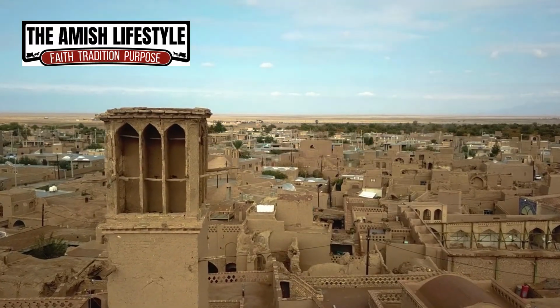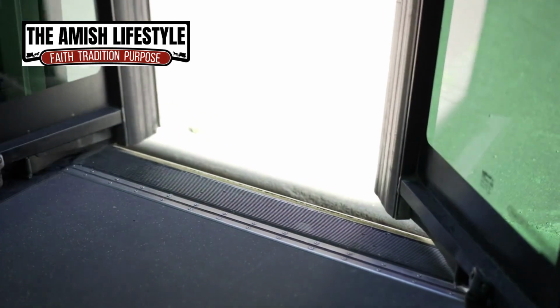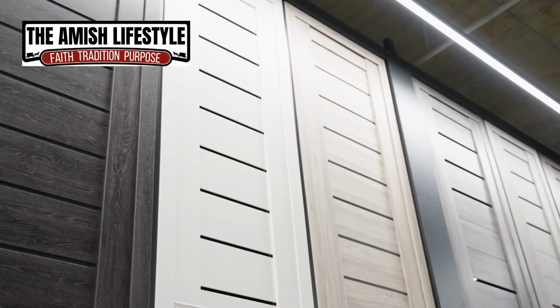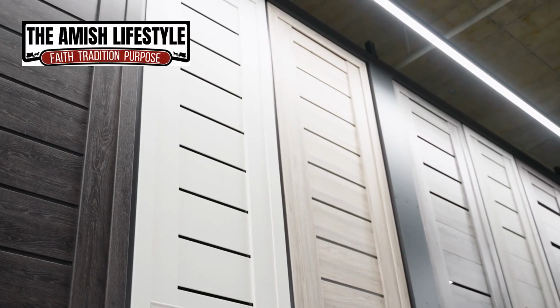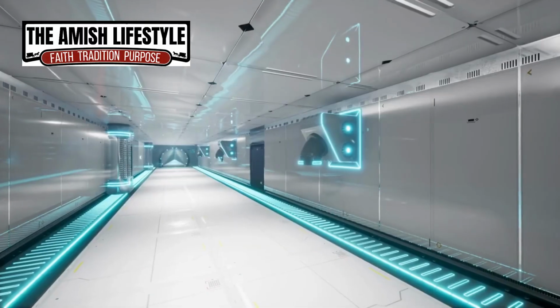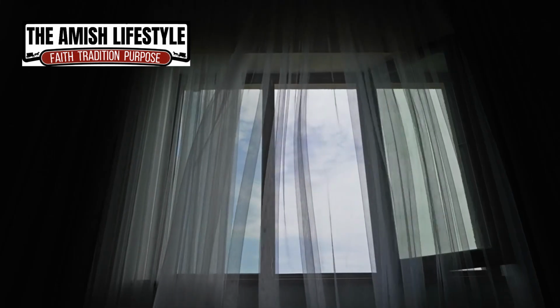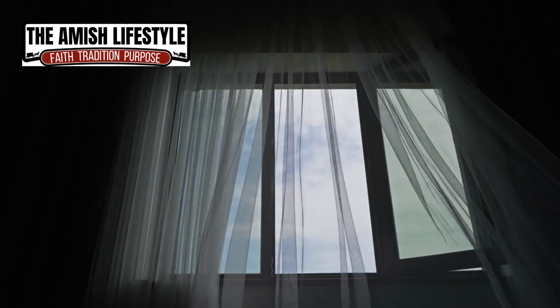5. Doorway breezeways. Air needs a path. If doors are closed, it gets stuck. The Amish keep their doors open, even between rooms. It lets cool air travel through the house like a river. Long hallways act like wind tunnels. A breeze comes in one window, flows down the hall, and exits another.